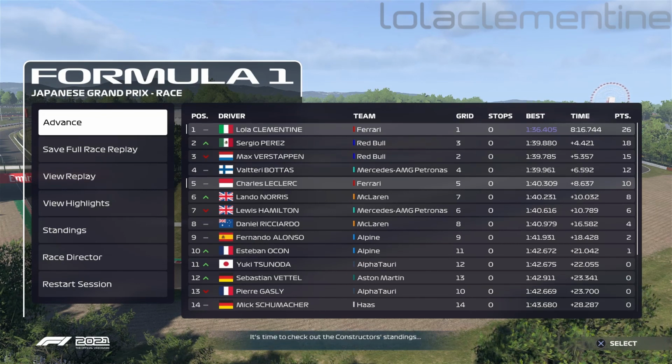It's time to check out the constructors' standings. Ferrari continued to extend the gap at the top of the table. Meanwhile, Alpine move up the table with another strong performance this weekend.